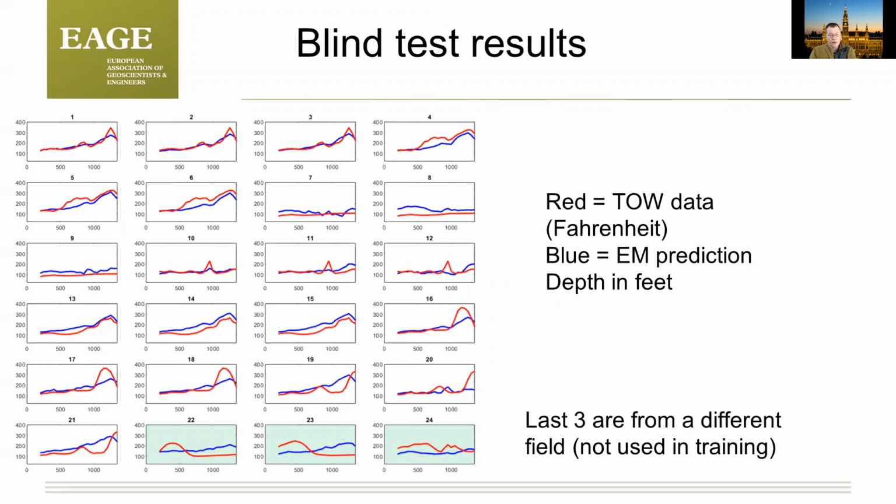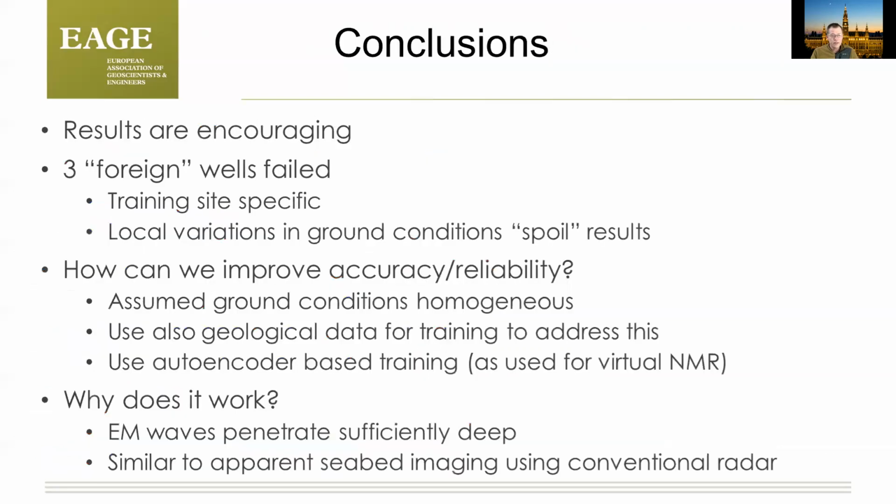So here are the results of 21 blind tests. The green ones are another oil field, which I'll say a few things about in the remaining seconds. The results, which you can study in more detail by reading the paper, are encouraging, though perhaps not ready for prime time yet. The red is the actual data we want to get, and the blue is our blind reconstruction using our data. And I'm running out of time, so I will not dwell on what the green ones are. These are data from a different oil field. So it shows basically that the training is site-specific.